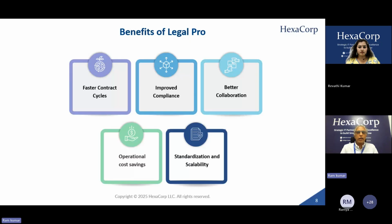For example, a pharma company we work with was able to approve vendor NDAs in a matter of hours instead of days, helping their projects to stay on schedule. Next, it improves compliance. Automated checks ensure contracts adhere to regulations and internal policies, consistently minimizing risk. In one scenario, Legal Pro flagged a missing audit clause in a vendor contract, something that could have caused regulatory issues if missed.